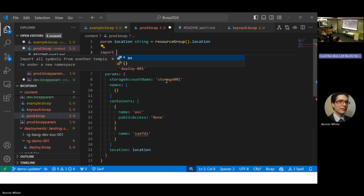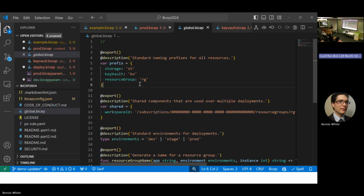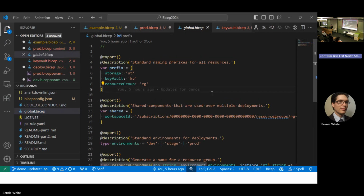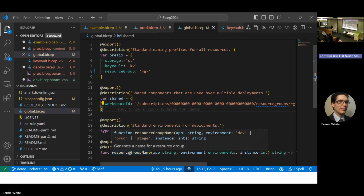I've got a file that I've already created. It's called Global Bicep down here. It's got some common things in here that might be helpful, right? So maybe I've got the prefix of my storage account, the prefix of my key vault, the prefix of my resource group. Maybe I've got a log analytics workspace that I need to use across my organization, and I can set that there. Maybe I've got a common set of environments in terms of the type. And I've even got functions in there that I can use, which is actually an experimental feature.